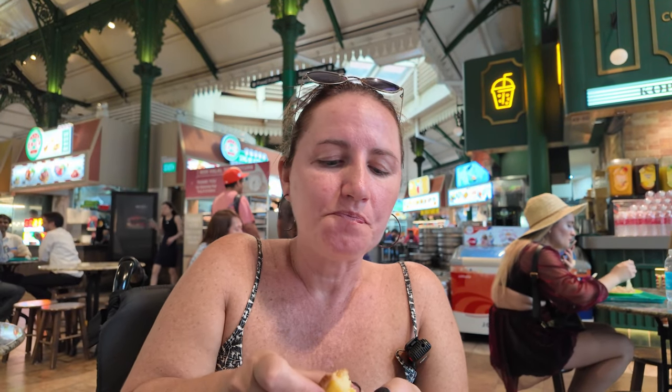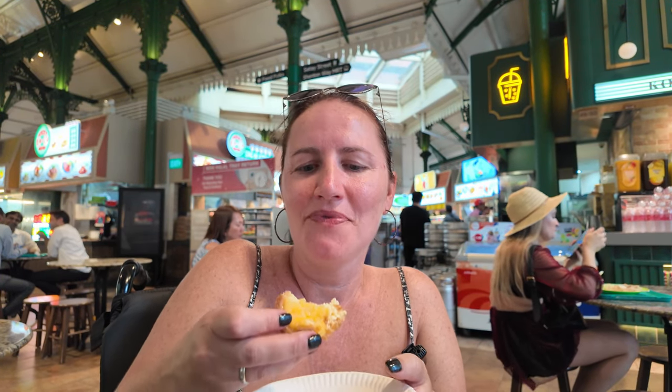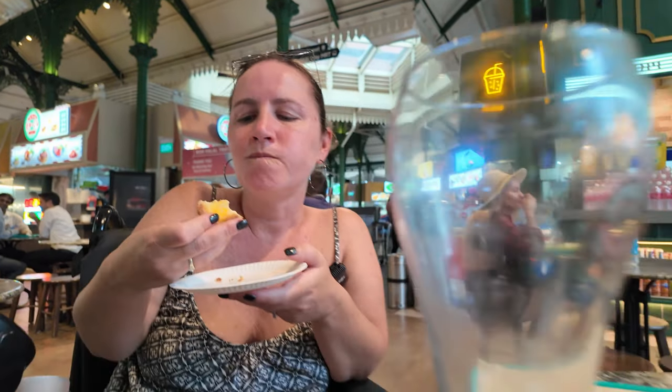How good is it though? It's gone cold now because you've taken a little bit of time to eat it, but when it was warm. No, but you get the normal custard tart and then you get to the bottom and it's yolk. Like the yolk of a breakfast egg. I love it anyway. Finish that beer.